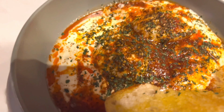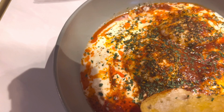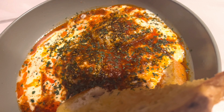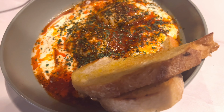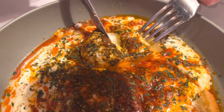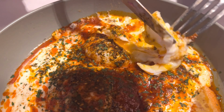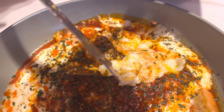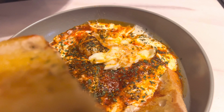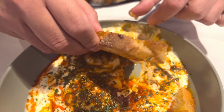Welcome to the Turkish connection. Check this out. So what you're looking at is Turkish eggs, yogurt, 2 poached eggs, sweet pepper, harissa butter, toasted sourdough, parsley, and dukkah. Oh, am I supposed to eat this? Oh, it's quite runny. It is very runny. I don't think this is a fork and knife job. This is grab your bread, dip it in, and do this.